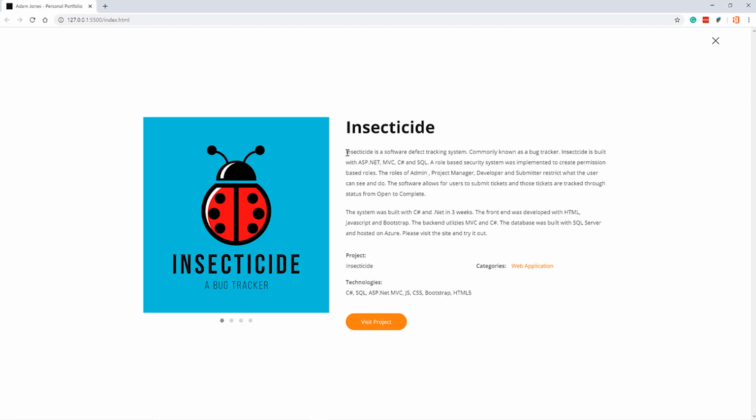I think these two paragraphs talk about what I built, what I used to build it with, how long it took me to build it, and walk them through in a very short and succinct manner how this is put together. And here you've got the project name. Again, we're referencing the technology stack used. And then we also had a little category here in case you have a bunch of them.